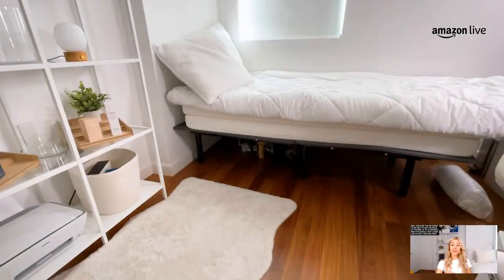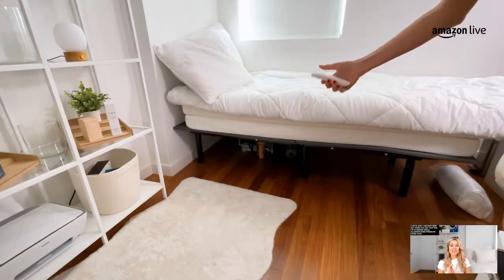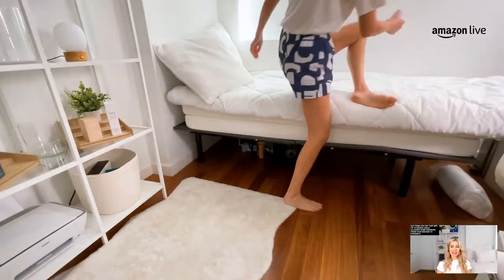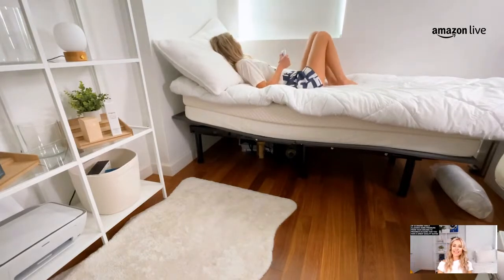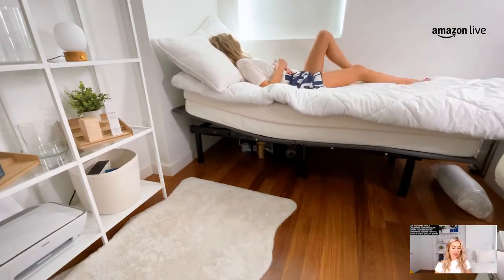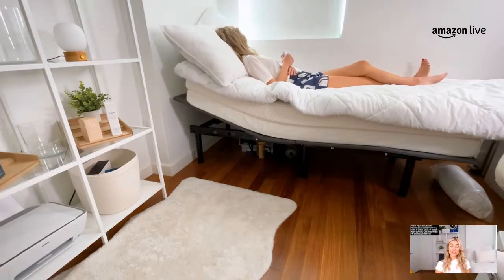I'm going to show you what that looks like in just a second here. But when you get that bed up to a 45 degree angle, you're going to alleviate some pressure from your sinuses and from your nose, ensuring that you have a great quality sleep. So I've got one inside my guest bedroom here just behind me, and this is a great way to snooze during my midday nap.